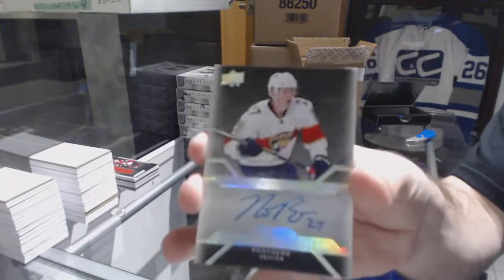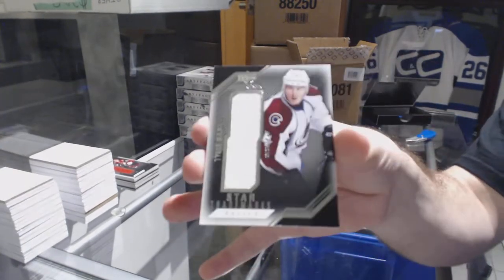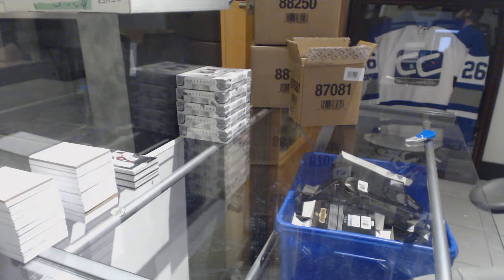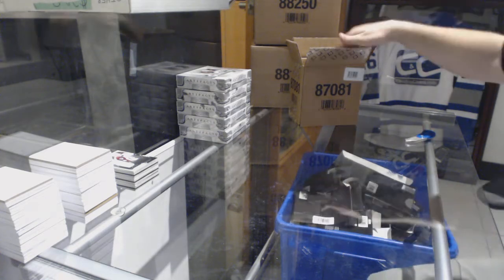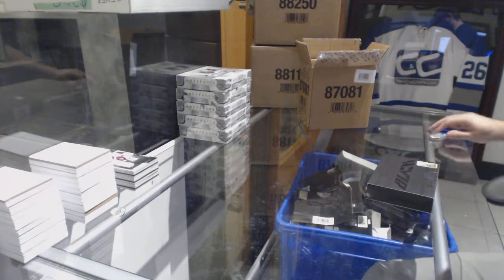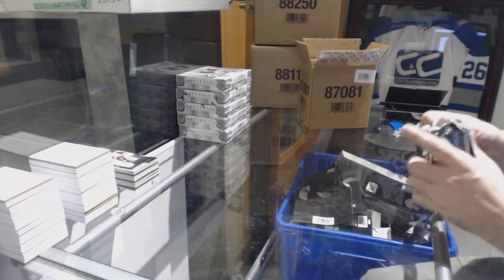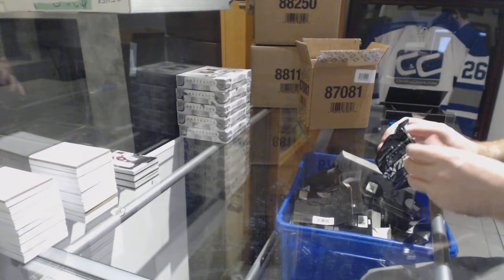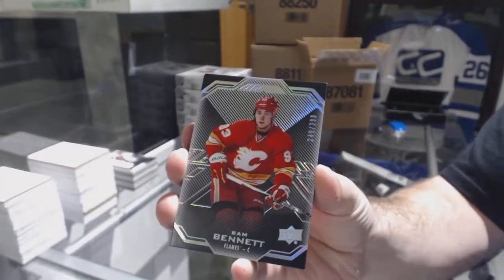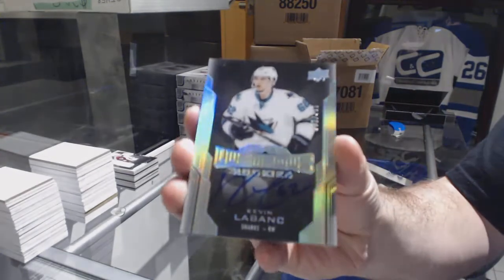For the Florida Panthers, pro penmanship of Nick Bjugstad. And for the Avalanche, Tyson Barrie. We've got a $2.99 Sam Bennett, Calgary Flames. San Jose Sharks, $2.99, Kevin Labanc.